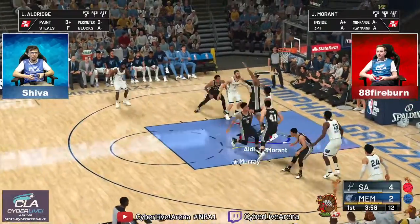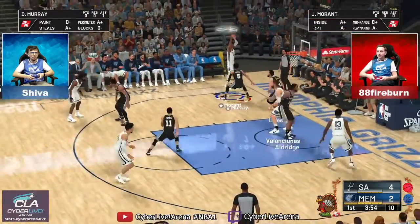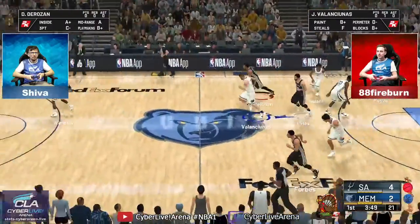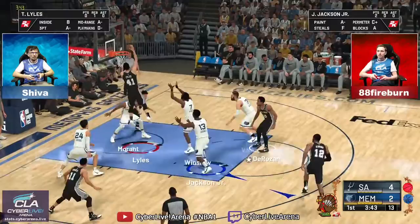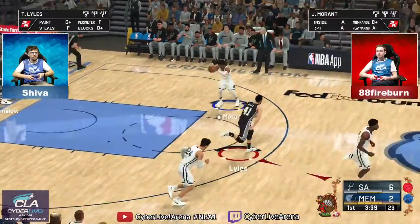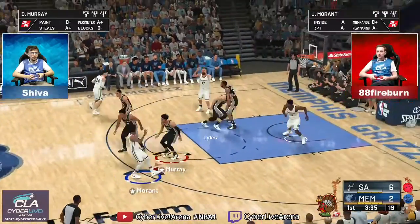We play just over a minute here in the first. Valanciunas out to Morant over Murray. Rebounded by the Spurs. Not sure what the D was doing there. Clearly a breakdown. You can ill afford to give a guy like him that good a look. He hangs in there and cashes in on the second chance points. And those second chance points really become almost like bonus points when you can get them.